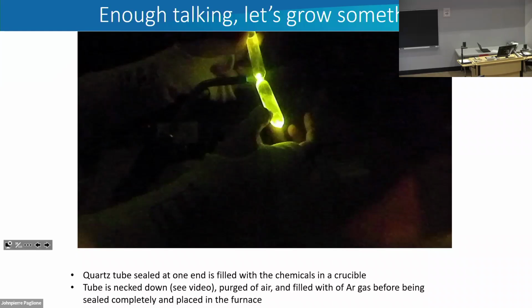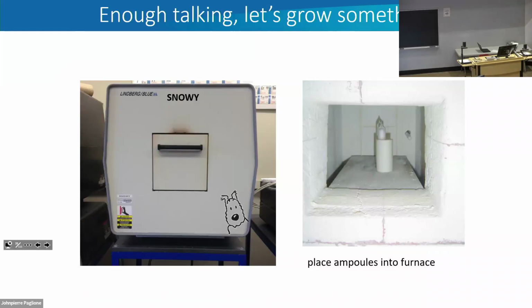You put it in a furnace. So in my lab, for example, furnaces have names. That furnace name is Snowy, like the little dog. And then you put it standing up because it's going to get liquid, right? So we use another bigger crucible here to keep the ampule standing up. Then you go through your temperature profile.